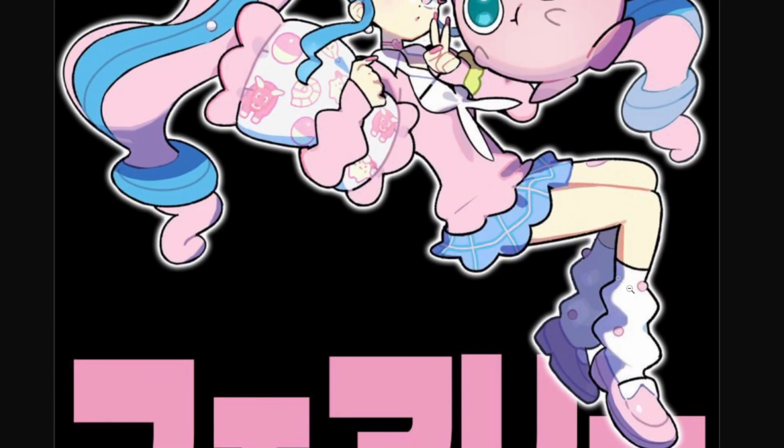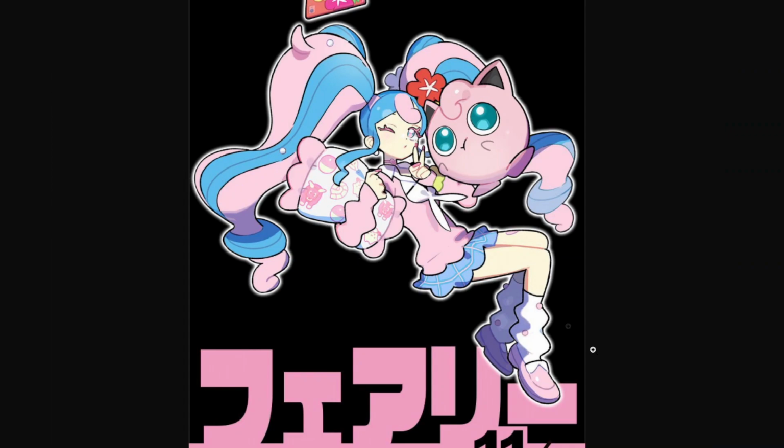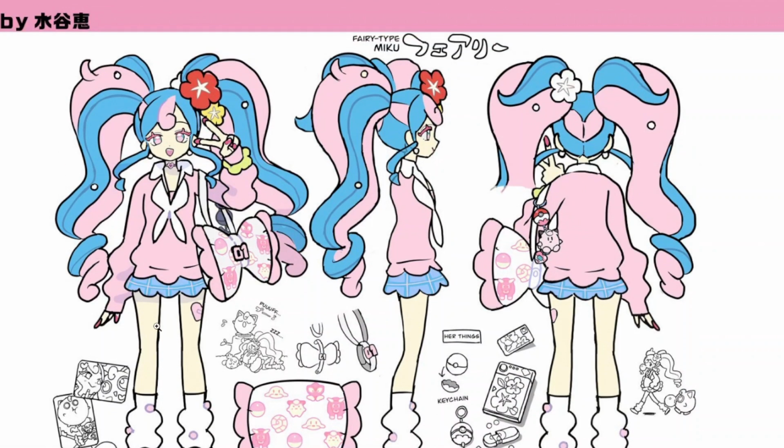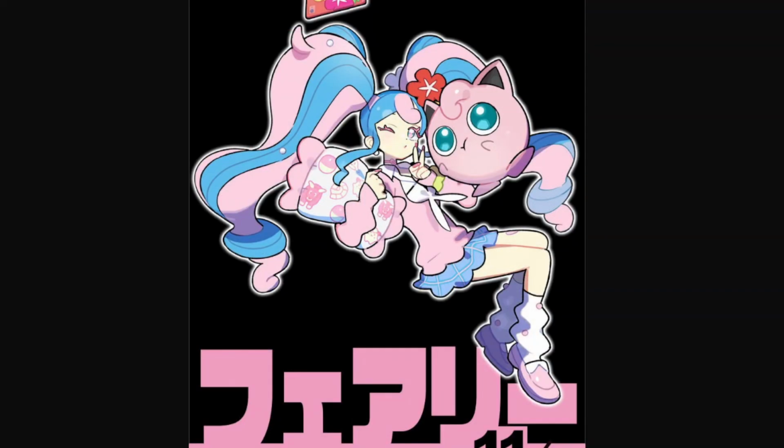But yeah, the nails going on, the pillow, you could also see in the character sheet here, keychain. A lot of it just goes for the complete cute teenage girl design, which, to be fair, again suits different people. But yeah, it's definitely a B ranked design in my opinion.